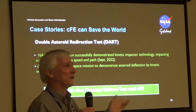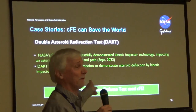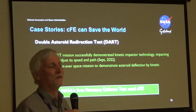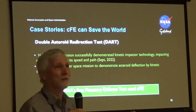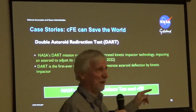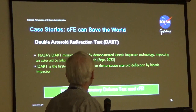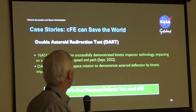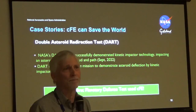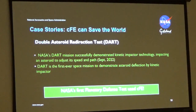So, another case study, which I added this morning: cFS can save the world. The DART mission, which is the one they used to do the asteroid redirect, is running this software. So at some point you may thank God that cFS was out there so you can save the world. It was used successfully in the first planetary defense test. It was done by APL, but they're using the software that we freely distributed. So I think that's a good thing.